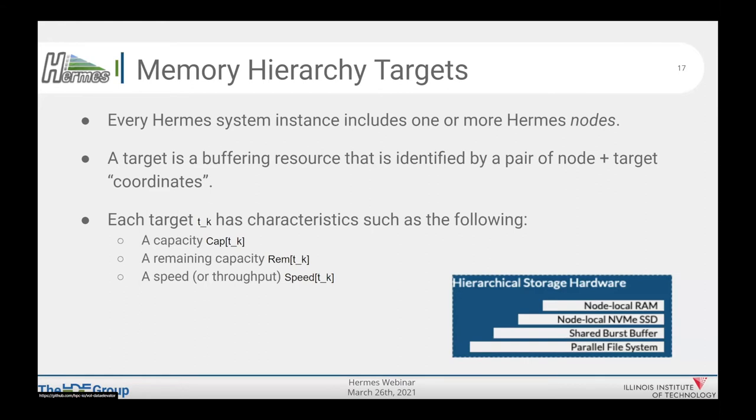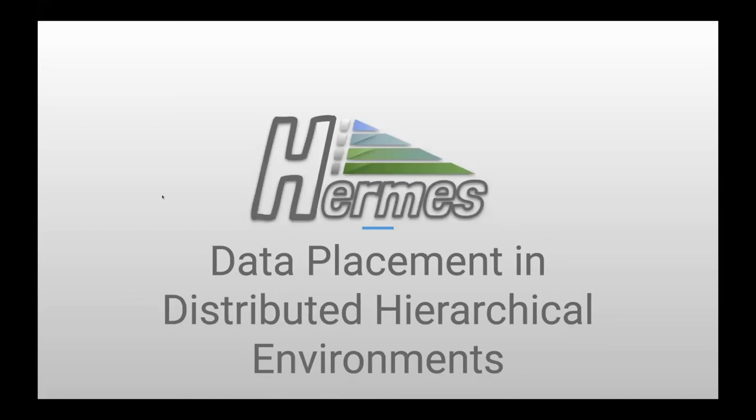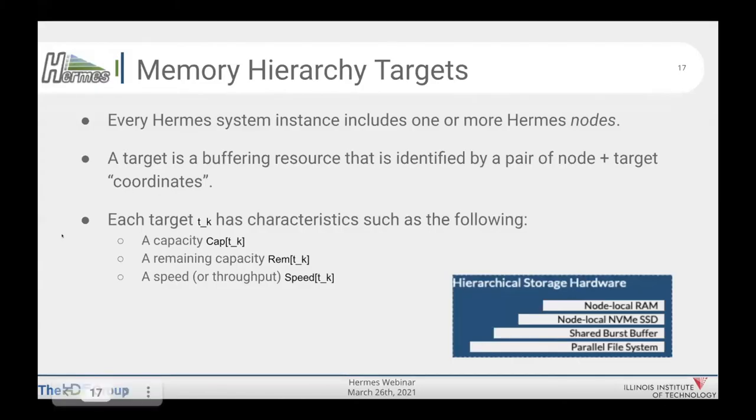Okay, yes. So Hermes is a buffering system, which is a scoping and layer model for the memory hierarchy. The goal is to provide the capability to place files across all levels of the memory hierarchy. The Hermes model is portable and hopefully able to work on different data distributions. But data placement in distributed hierarchy environments. So first, let's look at the memory hierarchy targets.